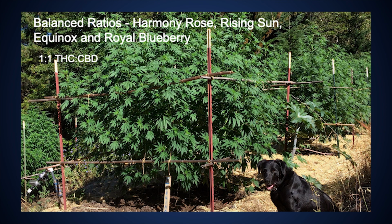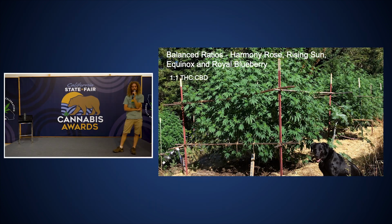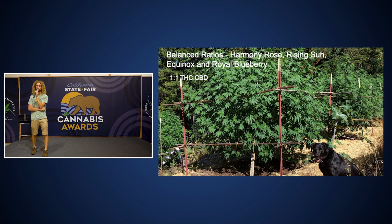So within our 1-to-1 THC to CBD, we have Harmony Rose, Equinox, Rising Sun, Royal Blueberry. These are all genetics that we've bred on farm with different terpene profiles. Without getting too much into the nuances of terpenes, because that's a whole other talk in itself, we found that a 1-to-1 ratio was important in finding balance, but also diversifying the terpene profiles helped to bring healing to those needing a 1-to-1. It allowed a more diverse array of healing potential than just a single 1-to-1 cultivar could offer.